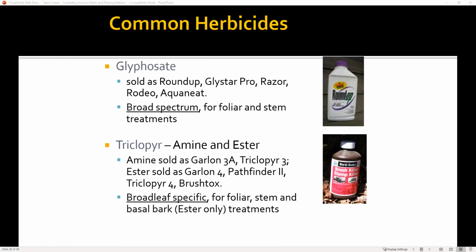Triclopyr can be used for foliar treatments, for the stem treatments, and it can also be used for the basal bark treatments, which is an oil-based treatment. And the ester formulation is oil soluble. So that's why it's virtually the only thing that's used for the basal bark application method.